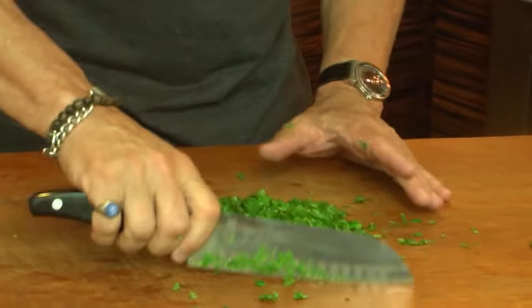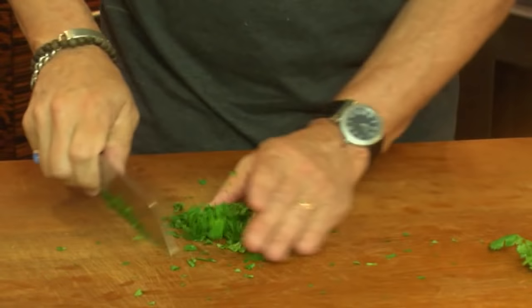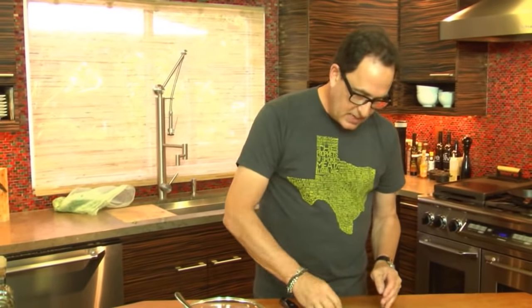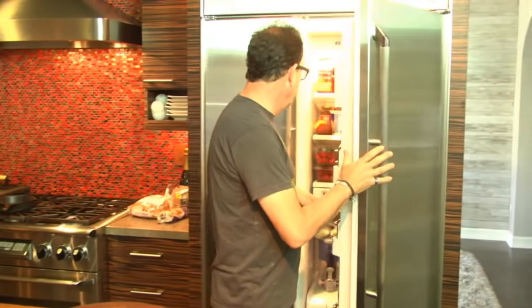Cilantro just goes so perfectly with Mexican flavors, doesn't it? Why is that? You know what? I use cilantro a lot of times in place of parsley. I mean, it's green. It does the same thing, but it just adds that little kick. There are a lot of people I know that do not like cilantro. They have no interest in it whatsoever. It's a strong flavor, right?